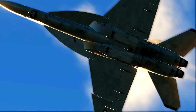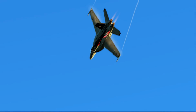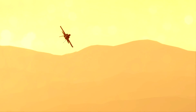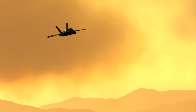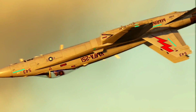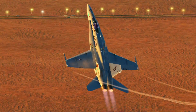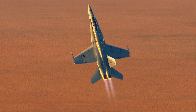Both the Hornet and the Rhino have excellent handling characteristics and feel very similar. If both aircraft have no external wing stores attached, the Hornet will have a small but noticeably better roll rate. Both aircraft display excellent high angle of attack and slow speed maneuverability. It's worth noting that in general, both aircraft have a hard time with energy addition.